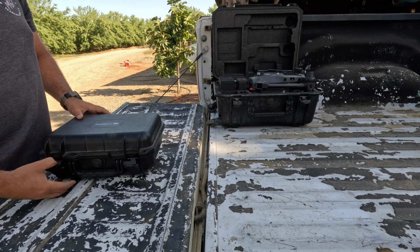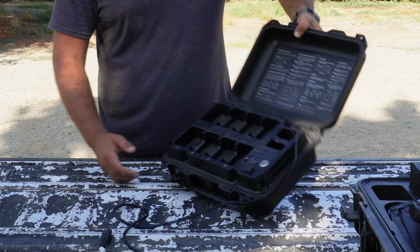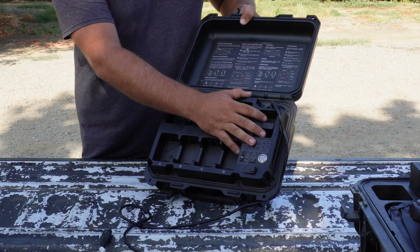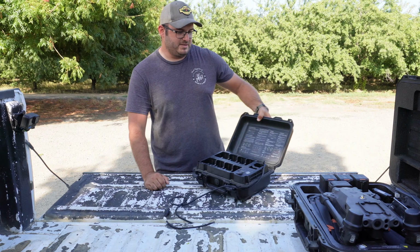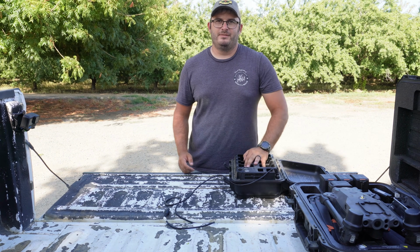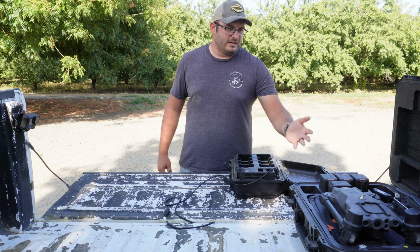But the TB30 battery station, cord wraps up right inside it, and you can charge up to 8 batteries on it, plus charge your auxiliary batteries for your controller, and a couple other devices using USB-C or USB-A. So if you're gonna take the M30 with you, the battery station probably better not be too far behind, or you're going to have a very, very expensive paperweight.